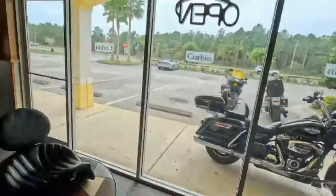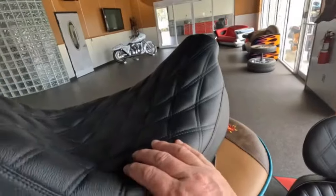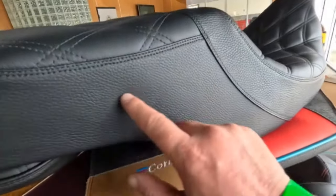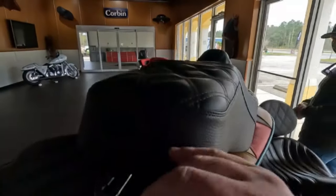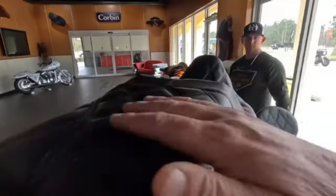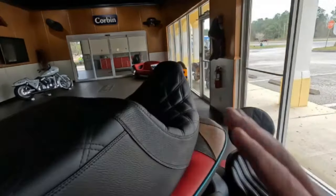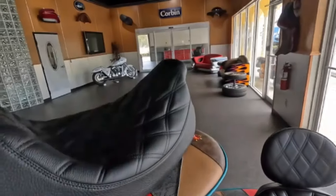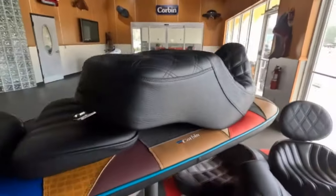And I'll show you the seat that I chose. So here is the seat. The double stitching is going to be in gold. Right along the side, on both sides, it's going to say Spaceball. And on the back, it's going to say Dr. Harley. We made this seat a little wider, and we're bringing this out a little deeper. So it's going to be a lot more comfortable seat than the Saddleman that I have.